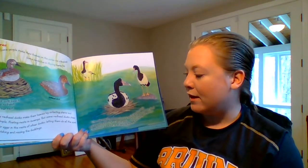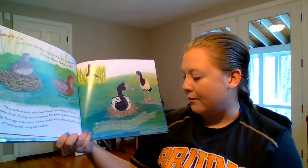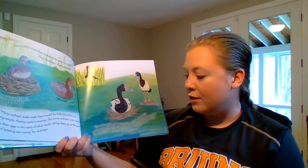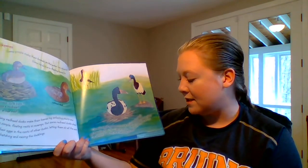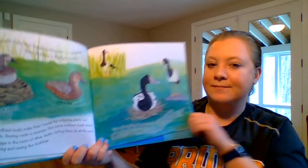The male magpie goose constructs a nest by bending reeds and trampling them flat. Then he waits for two females to come along. The females share the job of hatching the eggs and raising the goslings.